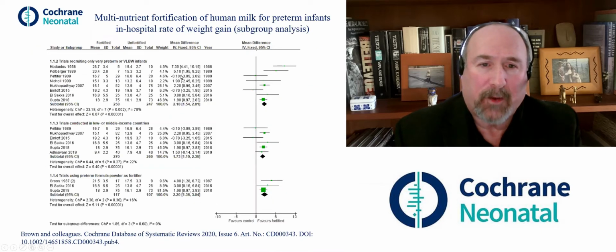Looking here at subgroups, on top, the trials that recruited only very preterm infants or VLBW infants. Here in the middle, trials conducted in lower middle income countries. And lastly, trials using preterm formula powder as a fortifier. We see that in all of these subgroups, improved in-hospital weight gain was reported.